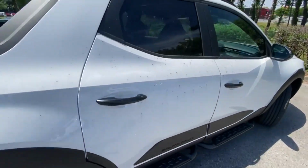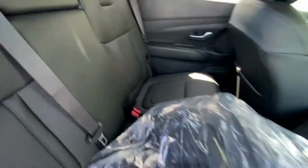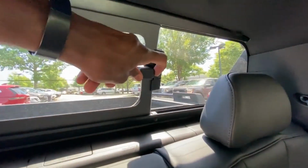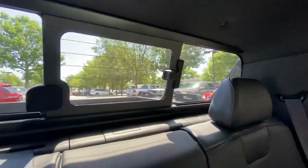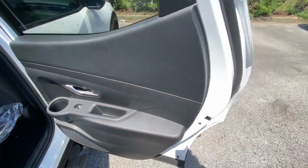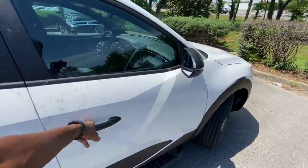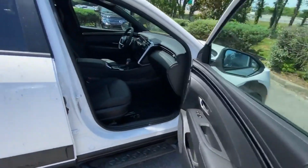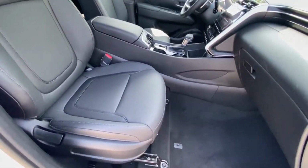We're gonna come around to the rear passenger side here. And then if you wanna use the sliding rear window, pretty easy to use. And I like as well that we get the seat back pockets on both sides. I know a lot of manufacturers are trying to be cheap with that, but it's nice on this XRT that we have it on both sides.